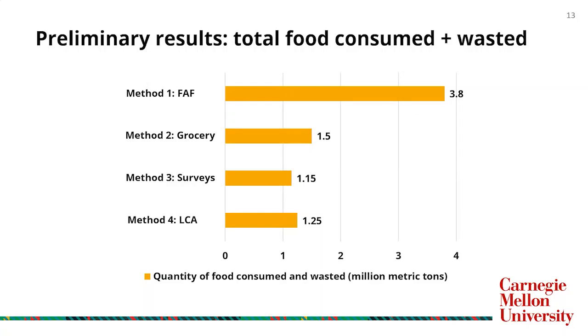So the FAF gave us a really high number compared to the other 3 methods, partly due to its fairly low spatial resolution. And the region that Pittsburgh lies in also includes a large portion of agricultural land that likely exports a lot of food that is not being counted.